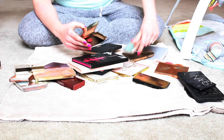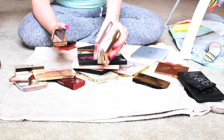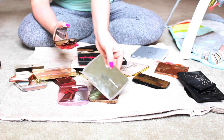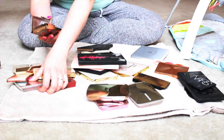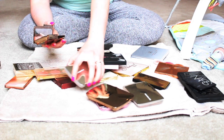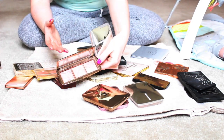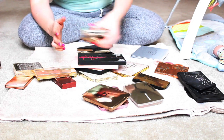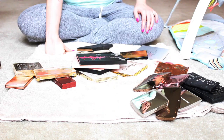Hourglass is so good, and these palettes are typically limited edition. So I'm going to keep all of these 6-pan palettes. I have the Ghost palette, which is from this last holiday, and then these two are from the holiday prior. This Ghost blush palette, I bought this last year. And then this was the first 3-pan blush palette they came out with a few years ago. So I'm going to keep all of those. Those are easy keeps for me.